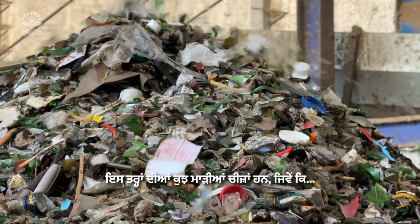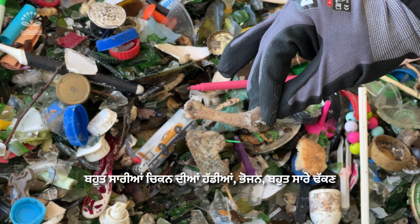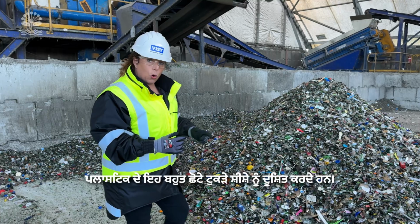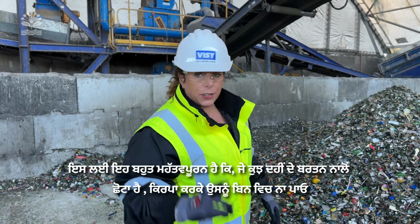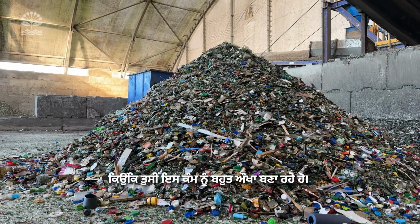There's some awful stuff in here, like so many chicken bones, food, there's lots of lids. All these very small bits of plastic end up coming through and contaminating the glass. So really important, if it's smaller than a yogurt bottle, please don't put it in because you're just making this job a lot harder.